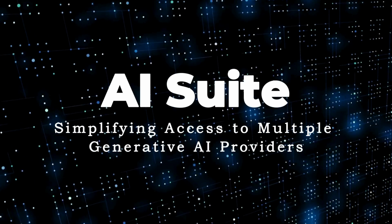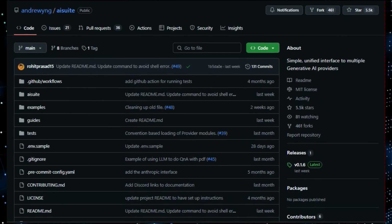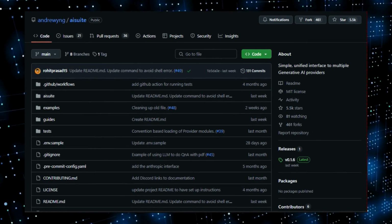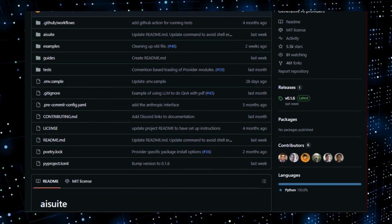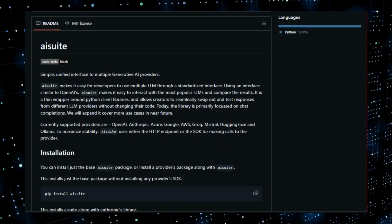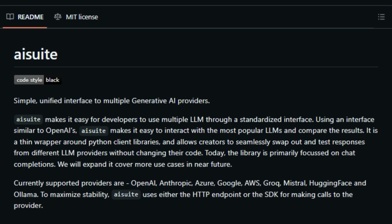Project number 5, AI Suite, simplifying access to multiple generative AI providers. AI Suite is an open-source project that provides a simple, unified interface to multiple generative AI providers like OpenAI, Anthropic, Azure, Google, AWS, Groq, Mistral, Hugging Face, and Ollama. What makes AI Suite unique is its ability to let developers use various large language models, LLMs, through a standardized interface similar to OpenAI's.